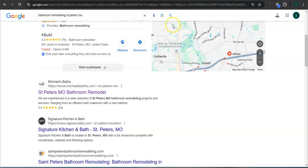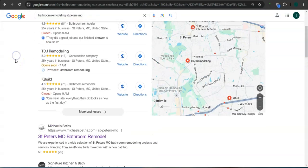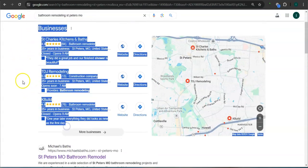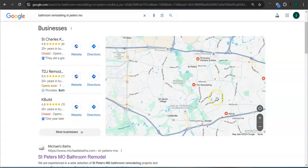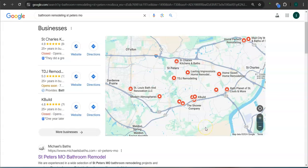And earlier, I went ahead and did a search here for bathroom remodeling, St. Peters, Missouri. So this is a good example of a keyword right here. So you're looking for the product or the service, and in this case, bathroom remodeling, and the area where you want the product or the service, and we're using your service area, St. Peters. And this area right here is called the map pack, and the top 3 listed here are the ones who get the most amount of work because they are super easy to find and they're listed right away.